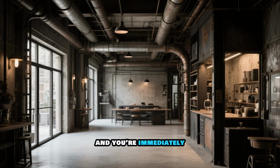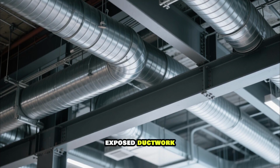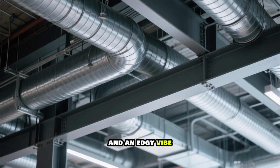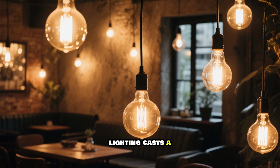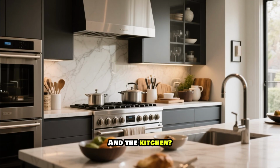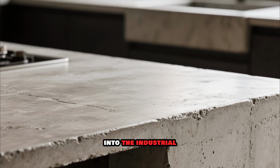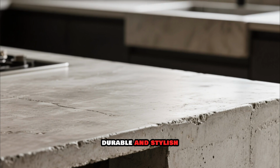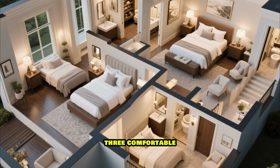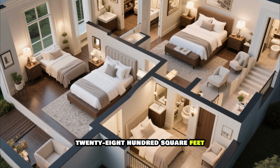Step inside, and you're immediately immersed in an authentic industrial aesthetic. You'll find thoughtfully exposed ductwork and prominent steel beams that are celebrated as design features, adding character and an edgy vibe. Throughout the home, Edison bulb lighting casts a warm, inviting glow, perfectly complementing the industrial theme. And the kitchen? It's a masterpiece of form and function. Concrete countertops tie into the industrial design, offering a durable and stylish surface that's perfect for both cooking and gathering. This efficient layout features 3 comfortable bedrooms and 2.5 modern bathrooms, all thoughtfully designed within 2,800 square feet.